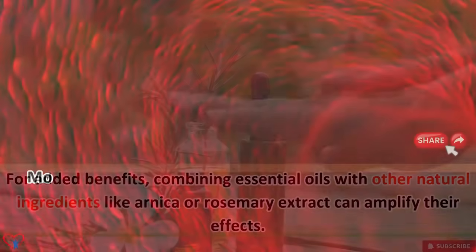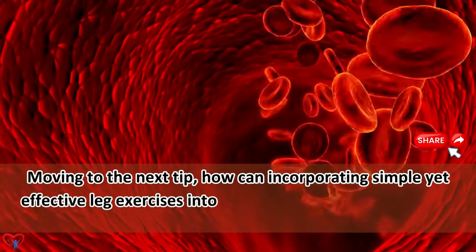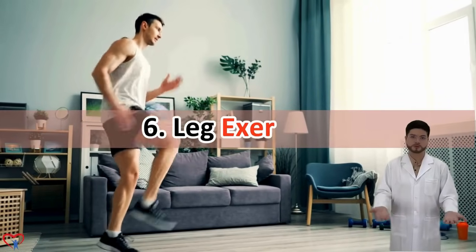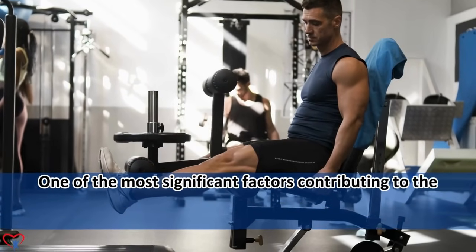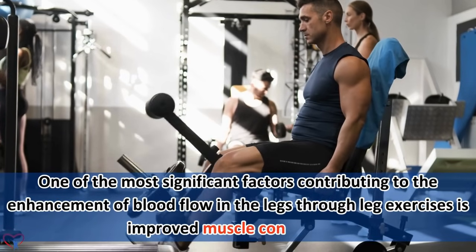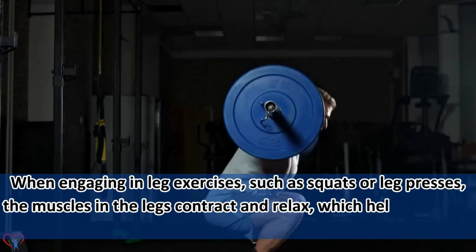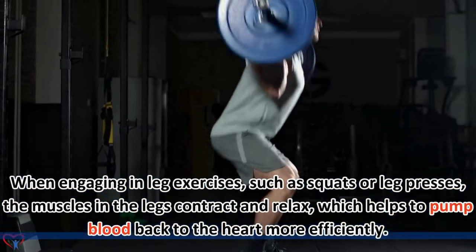effects. Moving to the next tip, how can incorporating simple yet effective leg exercises into your daily routine contribute to enhancing blood flow in the legs? 6. Leg exercises. One of the most significant factors contributing to the enhancement of blood flow in the legs through leg exercises is improved muscle contraction. When engaging in leg exercises, such as squats or leg presses, the muscles in the legs contract and relax, which helps to pump blood back to the heart more efficiently.